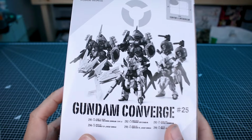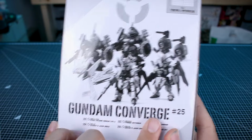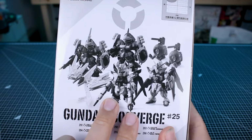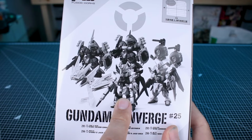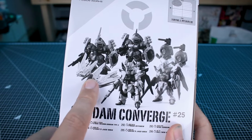So just recently we took a look at Gundam Converge Volume 24, and in today's video we're going to be taking a look at Volume 25 here. So love my Gundam Converge stuff, and this one has a really nice mix of mobile suits included in this set once again, where we have some lead Gundams, some grunt units, some very grunt units, and even like a support unit here with the backpacks.